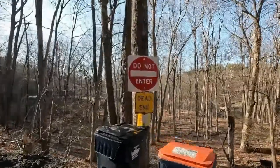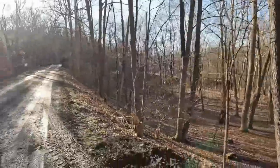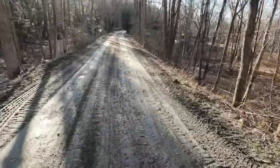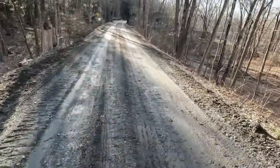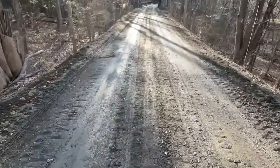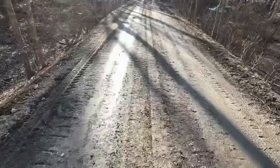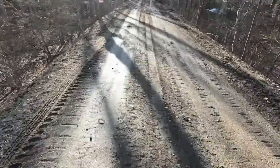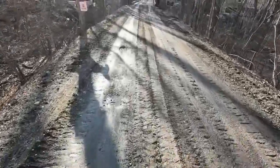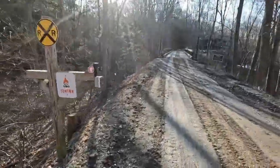It says it all right there. Stop. Dead end. Here we are, folks. Just a little walk, a little bit further. Again, down the end of Shields Road. Rhinebeck in Connecticut corridor. With permission. Railroad.